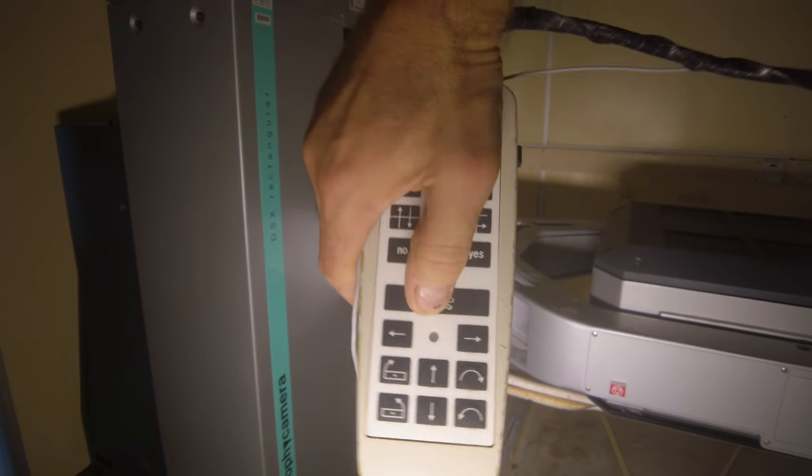There's even a button that's got a rabbit on it. So that probably means fast, I expect. In international language, rabbit means fast.